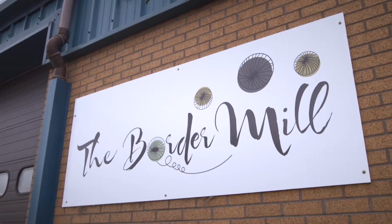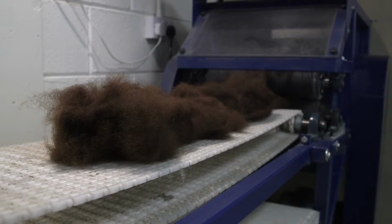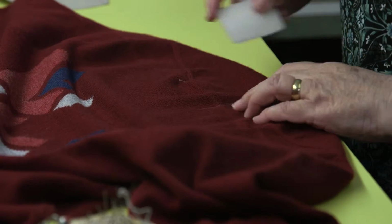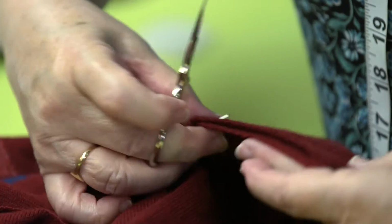I also work with John and Juliet, who run a micro mill in the Scottish Borders and specialise in alpaca custom spun yarn. And then I also work with Raymond, Jude and Jacqueline, and they put everything together. That includes all the washing, linking and the final finishing.